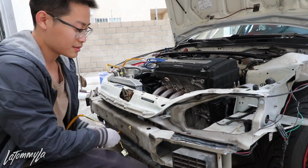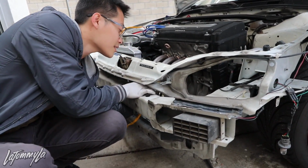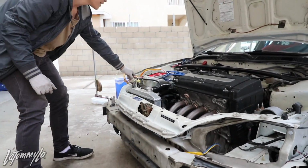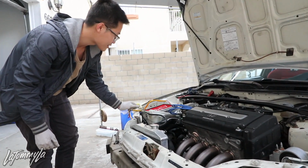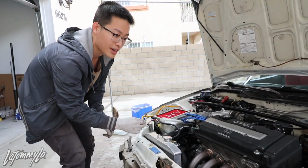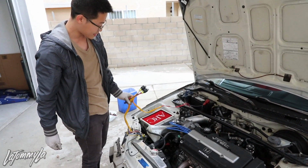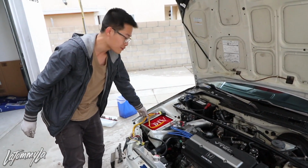So I'm gonna just tuck it in like that, and this is gonna be the passenger side. This is the ground. This side also has a ground. Yeah, we're just gonna try to tuck this away somewhere. I don't know where Dave wants to put it, but we'll figure it out.